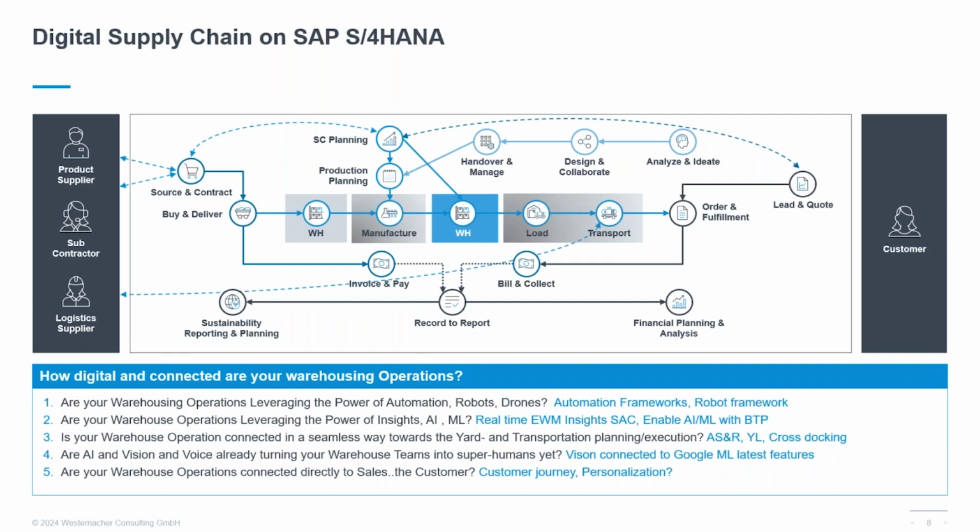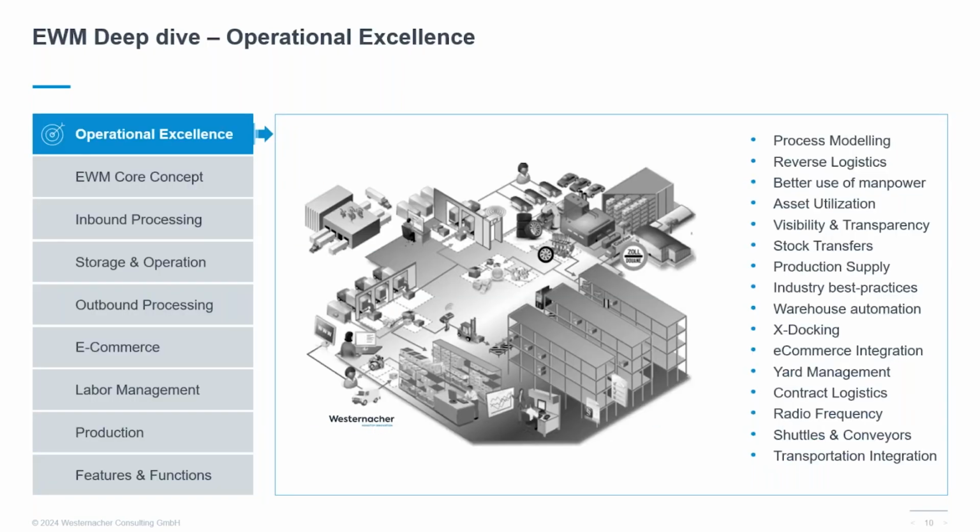And are your warehouse operations connected directly to the customer journey, the personalization? The need to get the warehouse more connected to our sales and customers here. We need to be able to build a transparent customer journey and enable personalization based on customer demand during the warehouse and logistic process. Let's go in and do a little bit of a deep dive into SAP EWM.